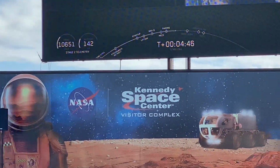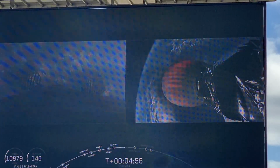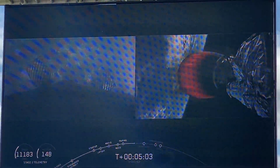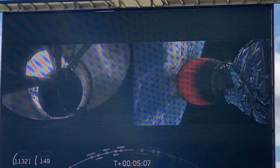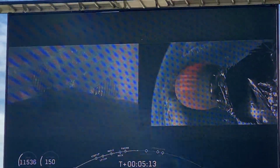Meanwhile, stage two continues to fly nominally. We're hearing that MVAC-D power is nominal. It continues at full power. Stage two tank pressures are nominal as well. First and second stage are on a nominal trajectory. Just over a minute away from the entry burn.